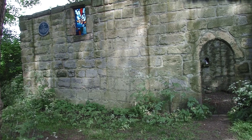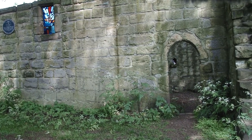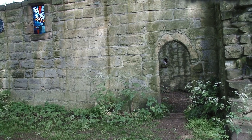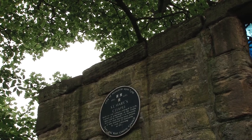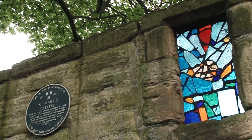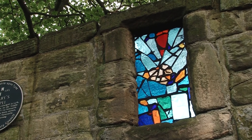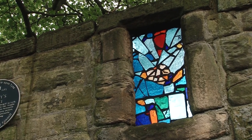High above the burn, at the top of the steep banks, stands the ruin of the chapel of Our Lady of Jesmond, or St. Mary's Chapel. Some say that the name of this district, Jesmond, derives from this place, as it was once called Jesus's Mound. This is the oldest place of worship in Newcastle, dating from the 12th century.